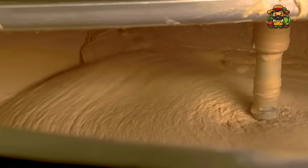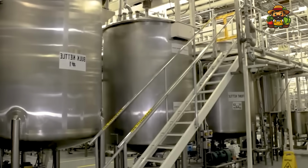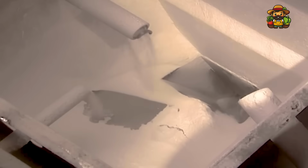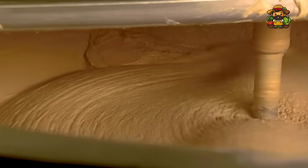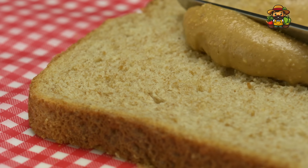For smooth peanut butter, the paste is ground repeatedly until it reaches a creamy, uniform consistency. For chunky peanut butter, some coarsely ground peanuts are added back into the mixture after the fine grinding stage to create those satisfying bits of peanut. During this stage, manufacturers may also add salt, sugar, or oil to enhance the flavor and texture of the peanut butter. These additives help balance the natural oils and improve the spreadability of the final product.